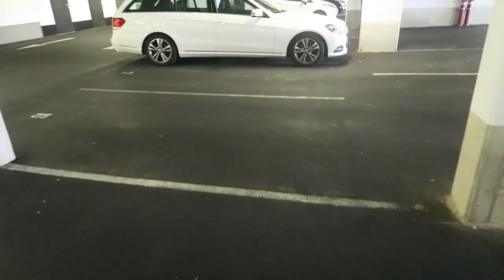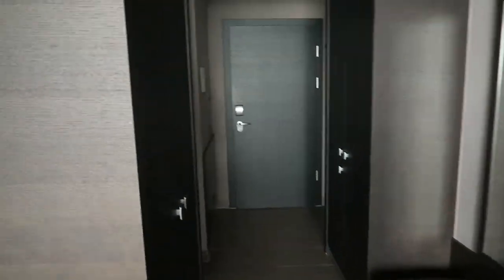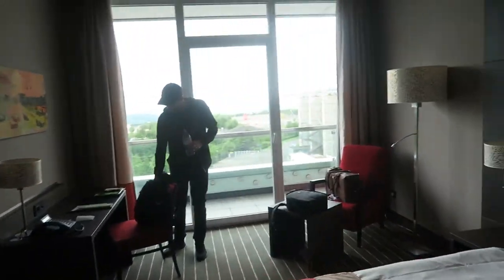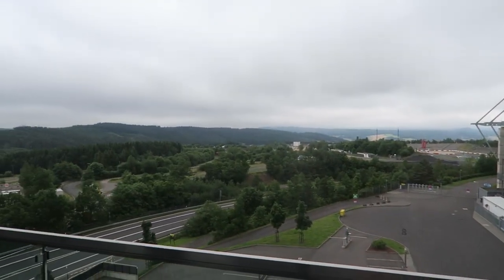Let's try and find the hotel and Tom. There you are. We have made it. We've arrived in our hotel room. It's pretty damn cool, with a cool view of, well, you can tell that it's racing. But you can't see too much. Either way, we've made it.